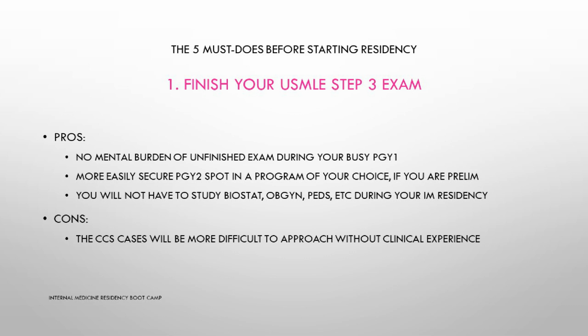alright? And the disadvantage of taking Step 3 before even starting residency is that the CCS cases will be more difficult to approach without clinical experience. But again, many people before you have done it, so you can do it too.